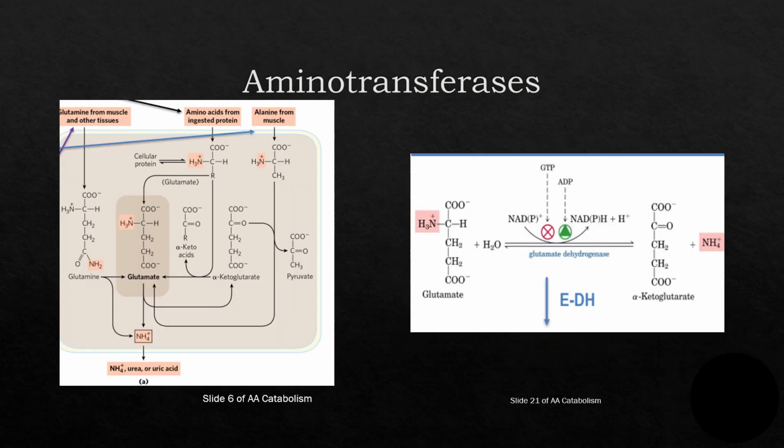Okay, so first and foremost, aminotransferases. As we can see, glutamate can go to alpha ketoglutarate, and alpha ketoglutarate can go to glutamate, and this is through glutamate dehydrogenase or glutamine synthetase.